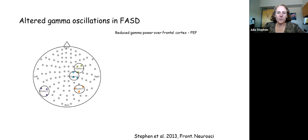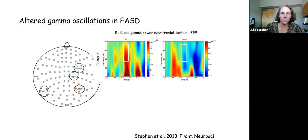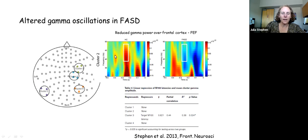We've also done studies in kids with fetal alcohol spectrum disorder. So this is older kids. This was looking at kids in the adolescent time frame. And in this case, we focused on gamma power because, again, this was looking at multisensory integration. And we found differences between our kids with FASD and the healthy controls. And interestingly, this was also associated with latency of the M100 response, which is that initial activation of visual cortex.